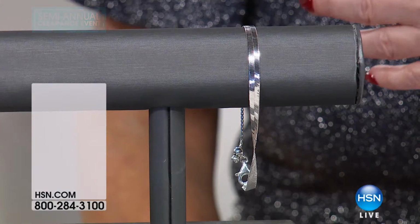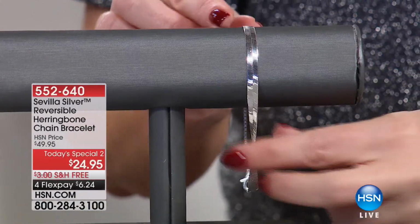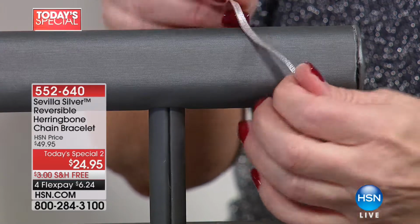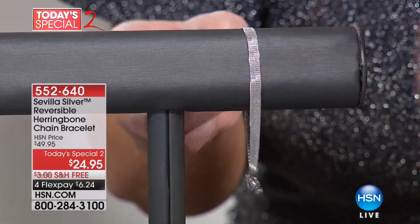If you've always wanted that look of a great big diamond bracelet, you have it there, but without the cost of diamonds, and really without the cost of Sevilla Silver either. Okay, now we have a reversible herringbone. This was supposed to be $49. We're doing it for $24.95, but look, one side gives you this beautiful textured pattern.